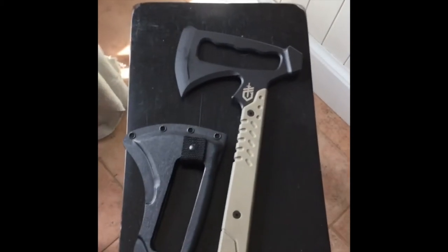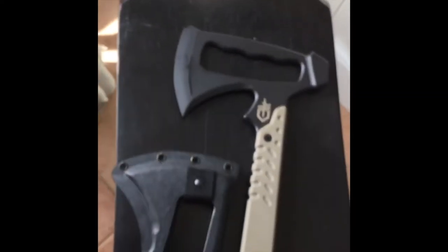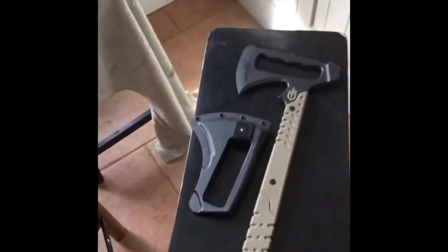Says, I got a Gerber axe I just bought, and it doesn't even have an edge on it. It's flat like a screwdriver. I said, well, I can fix that for you, too. And I didn't know today was going to be a nice Zilla day.